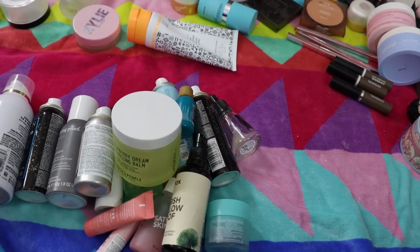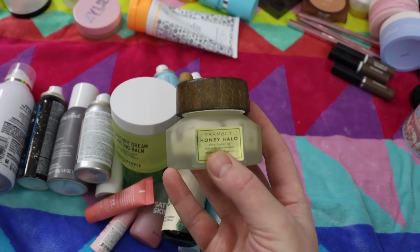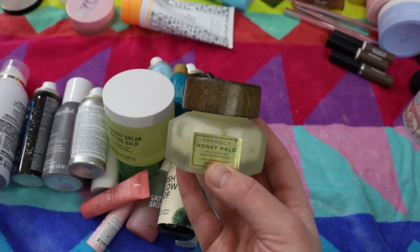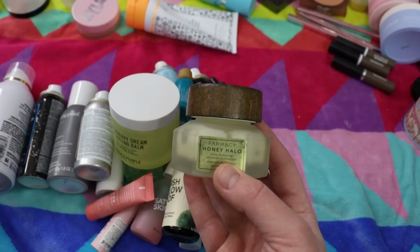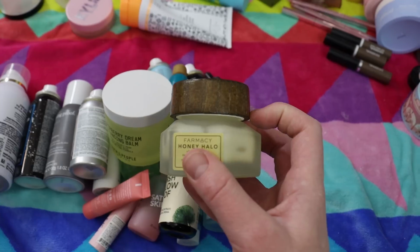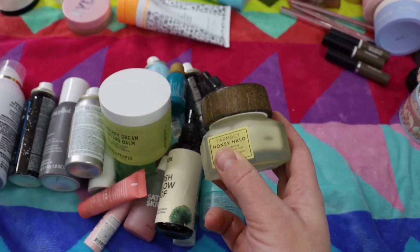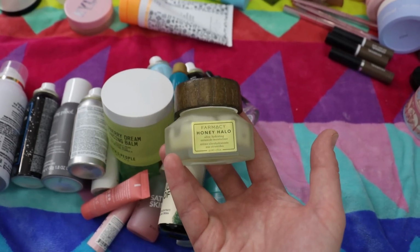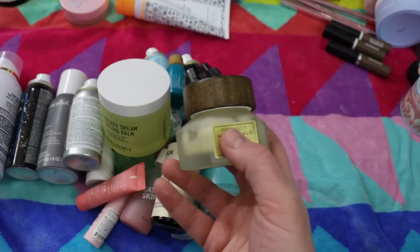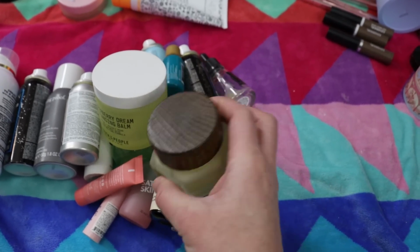And then we've got a Pharmacy Honey Halo Ultra Hydrating Ceramide Moisturizer. I really was enjoying using this product, and then I was kind of using it off and on with other things, and then I set it in my cupboard and kind of forgot about it, and so I pulled it out to use it again, and I think the lid wasn't on all the way or something, but it kind of dried out the product. So this is almost empty, but it was a little bit stiff when I went to use it again, so I tossed it in the empties. But I did enjoy this product, layering it with the Belief True Cream Moisturizing Balm at night.